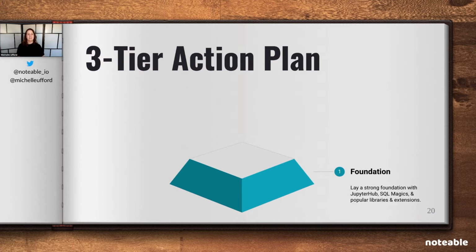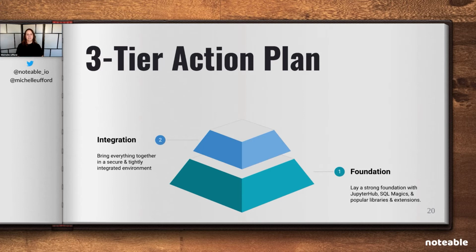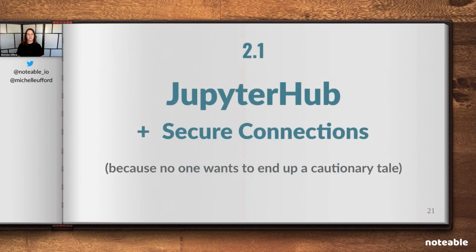Now we're going to look at the second tier. This is the integration tier, and this is usually more targeted at a large enterprise environment, but really any place that has a large number of SQL users or notebook users would probably be interested in this type of functionality. The first thing we need to do in the second tier is lock everything down. So JupyterHub does provide some security features, but those features are not enough on their own to secure the entire notebook environment. Now, again, the goal here is not necessarily to use any particular technology. What we want is a secure hosted notebook environment at the end of the day.